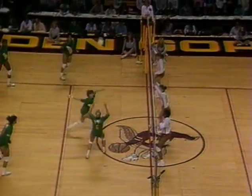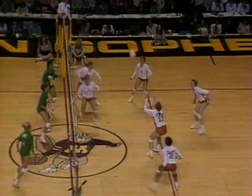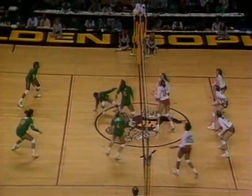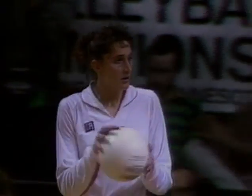Gwendolyn Harrell is blocked. Quick set to Taya Tapa. Cincerovo with a great save. Shelfeld, Davenport, and Davenport puts it away. Dawn Davenport, the senior from Marion, Indiana, the Southwest Conference Player of the Year, and she will serve.